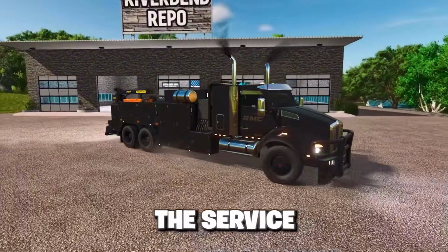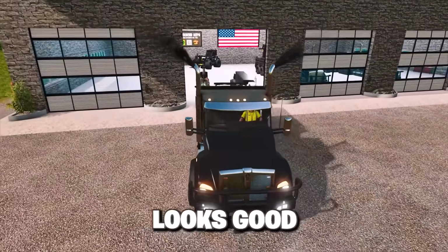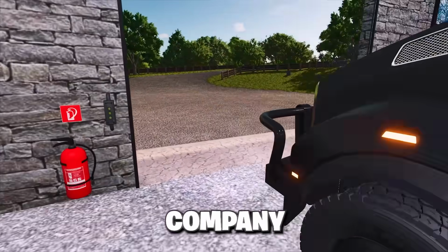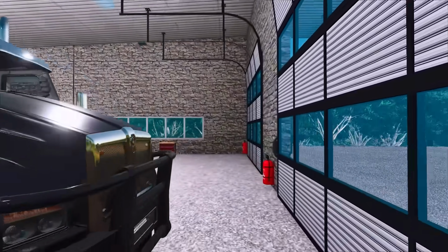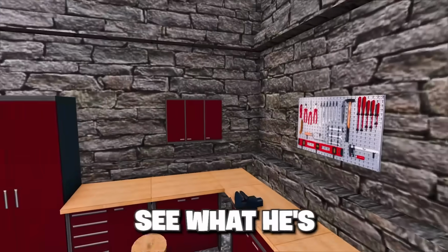All right, backing up the service truck here. We're going to put it on the west wing of the shop right over here. Looks good. And I will have to say our semi skills are good now that we've owned a trucking company, and there you have it. All right, let's close up the door. We'll open up the door for the rollback because we're heading out on a repo job. So let's go head over to the phone and give Jim a call, see what he's got in store for us.